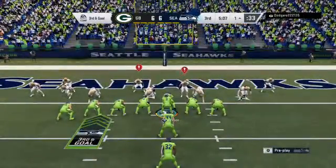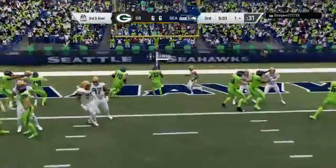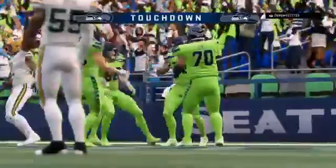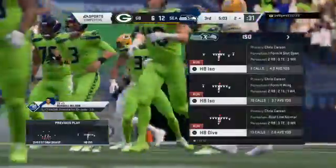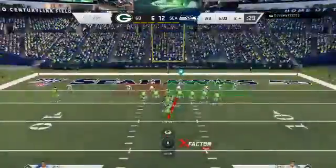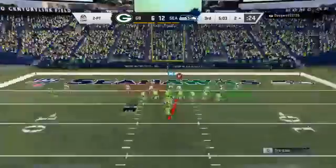The ball placed just outside of the end zone as they come up again on another 3rd and goal. They'll try to run with Carson, and he will take this one in for the Seattle touchdown. Chris Carson taking it in, and the Seahawks have taken the lead. Pete Carroll in that familiar hands-on-knees pose. His guys will go for 2 here.